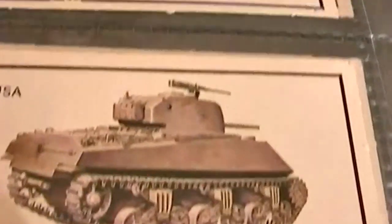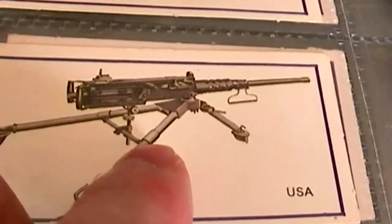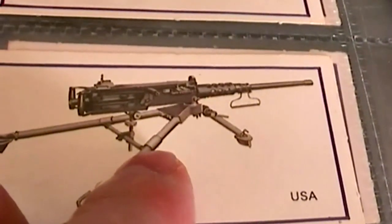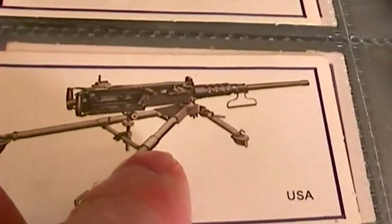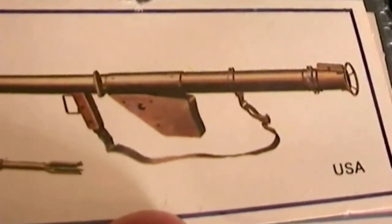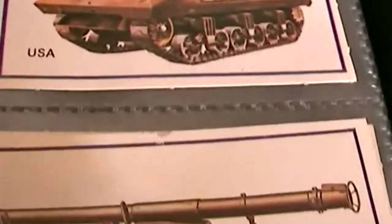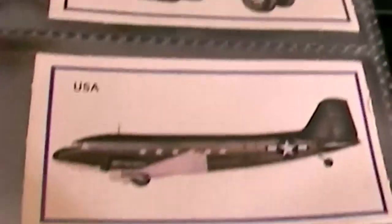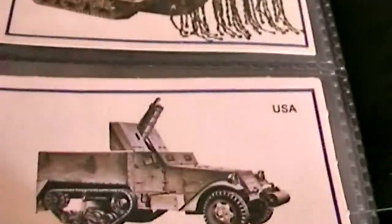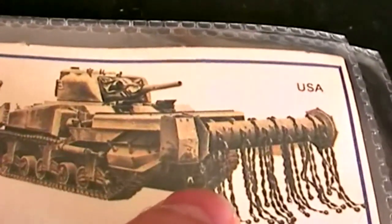This set also includes the famous Browning 50 caliber heavy machine gun, which was so successful that it is still used even today. Let's have a look. Here's a Bazooka anti-tank rocket, which inspired America's allies and enemies to replicate it. This is an interesting tank accessory.